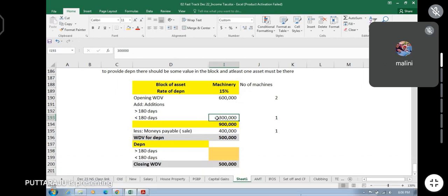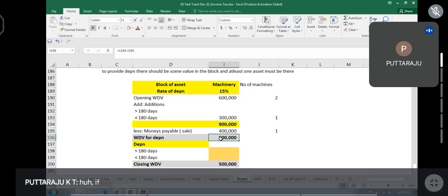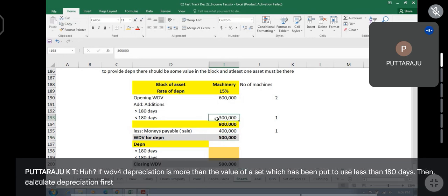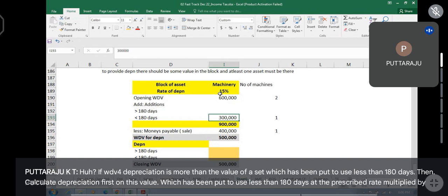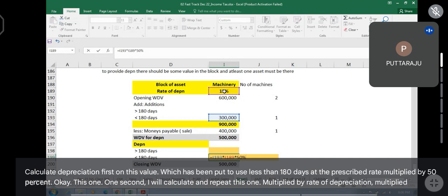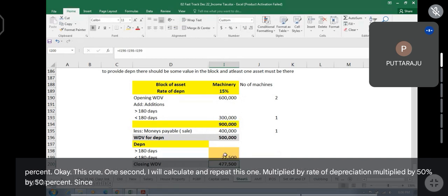If WDV for depreciation is more than the value of asset which has been put to use less than 180 days, then calculate depreciation first on this value which has been put to use less than 180 days at the prescribed rate multiplied by 50%. Please, can you repeat that? One second. I will calculate and repeat. This one multiplied by rate of depreciation multiplied by 50%. Why 50%? Since it has been put to use less than 180 days.